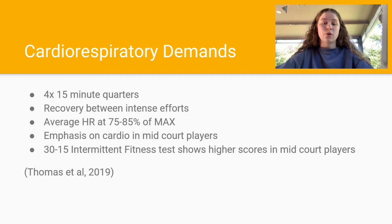Mid-court players will not always have time to rest, therefore must rely on their aerobic system to keep them performing well. Another study into the physical requirements of netball players by position shows that mid-court players have much better results in a 30-15 cardiorespiratory test, with an average value of 18.5 compared to an average of 16.8 in both defensive and offensive positions.